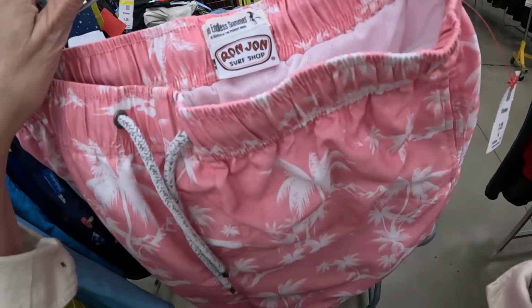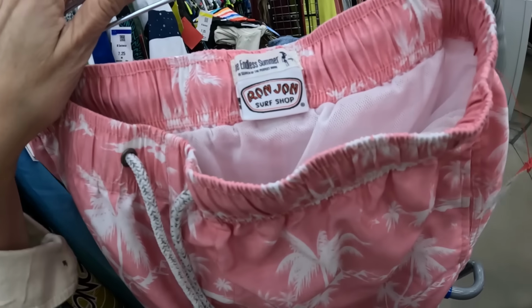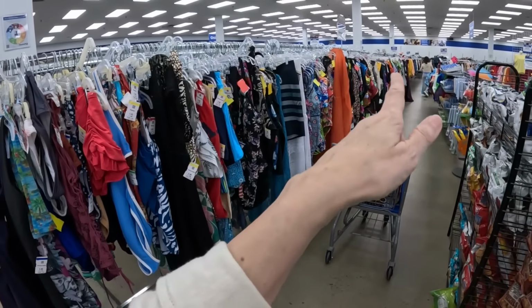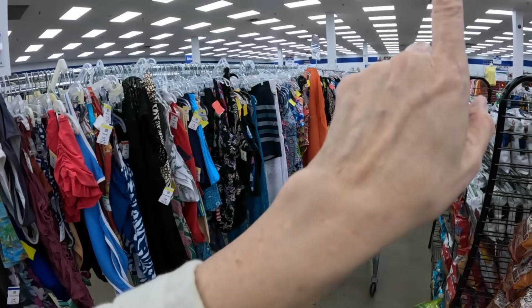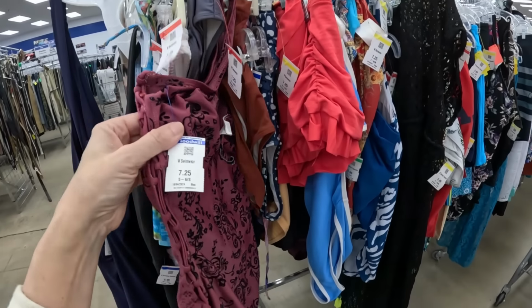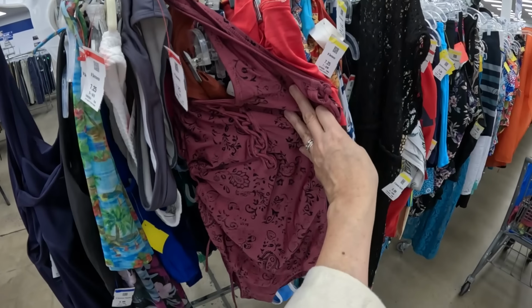But I'm glad I checked. I have sold t-shirts from Ron John and they did very well. Apparently the swim trunks, not as much. You see all of this? Swimsuits, a lot of them, and then it goes on to costumes. So we're just gonna go right down the row. In swimsuits, I'm looking for blue tag.